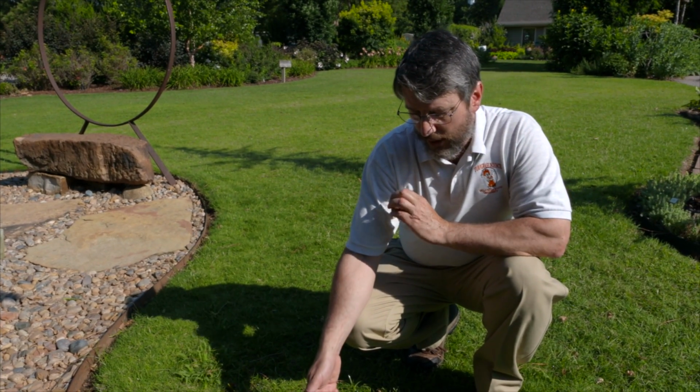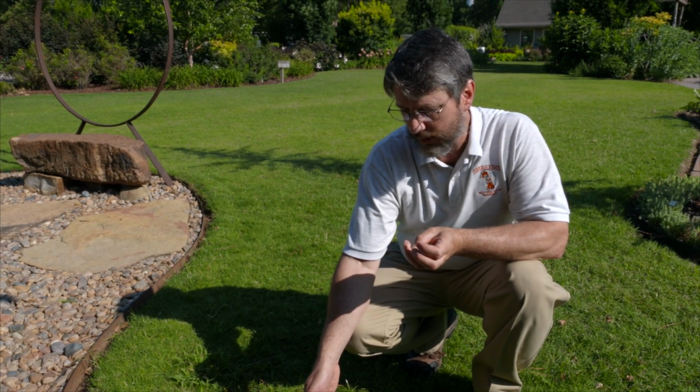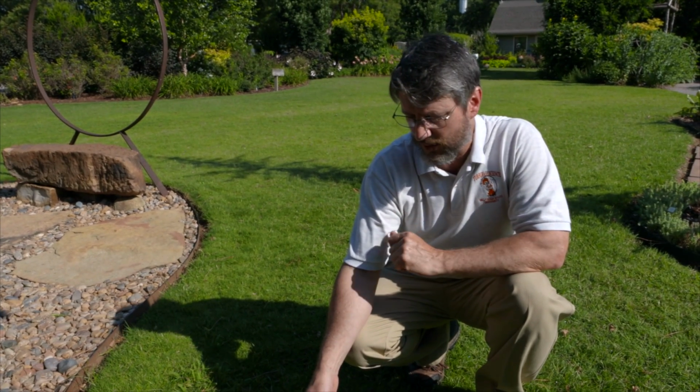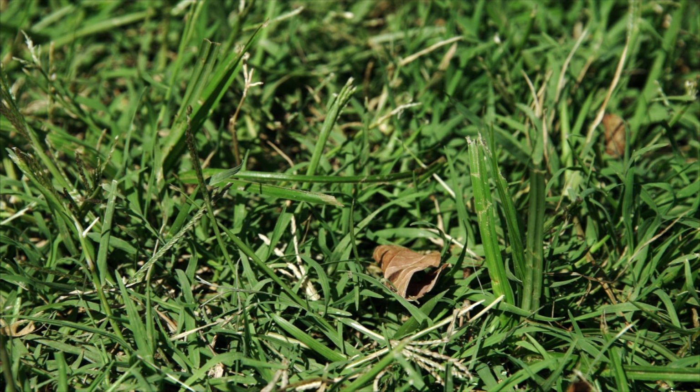Now, once we've got the proper grass in place and we've got good fertilization, irrigation, and mowing practices, you may still have a few sedge problems. We might then turn to a herbicide if there's too many sedge plants to pull. There are several herbicide choices. You have to know whether you're working with a cool or a warm season grass.